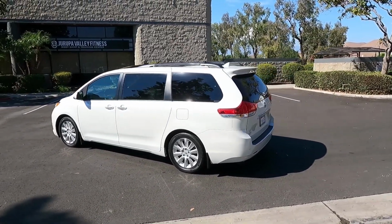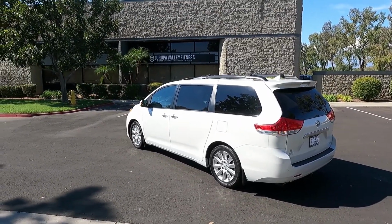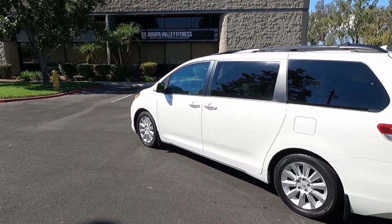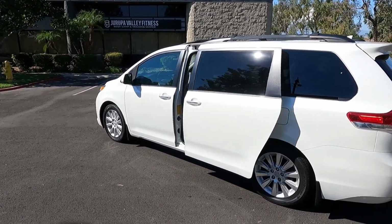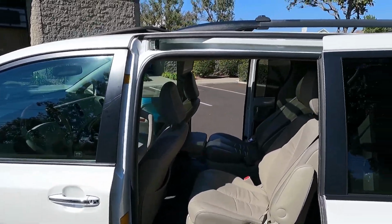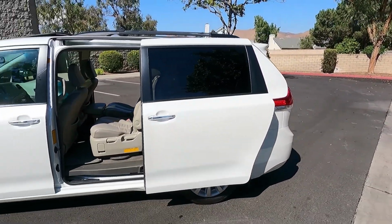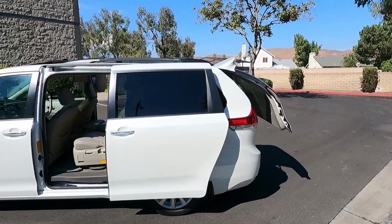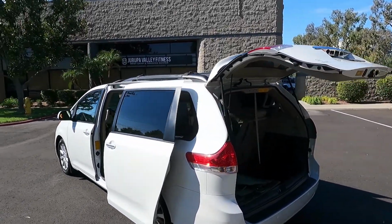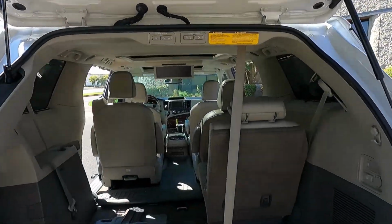So it's very good. This is the limited top of the line, so it has special features including power sliding doors on both sides, power operated rear hatch, operate from the remote control or from buttons on the interior, including from the driver's seat.